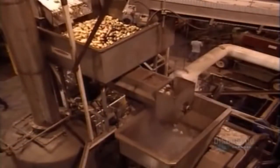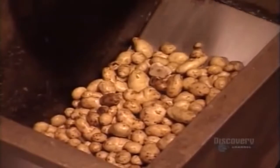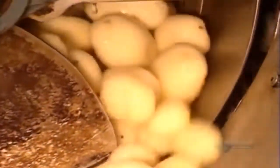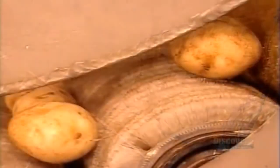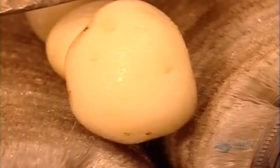After sorting, the potatoes drop into a collection bin. Once full, it releases the potatoes into a giant steamer. After about 10 seconds in the pressurized steam, the skins are soft enough to come off with just a little pressure. That happens next in this machine, called the peeler. It looks like a giant clothes dryer, except that the drum is lined with brushes. As the drum tumbles, the bristles rub off the skins.